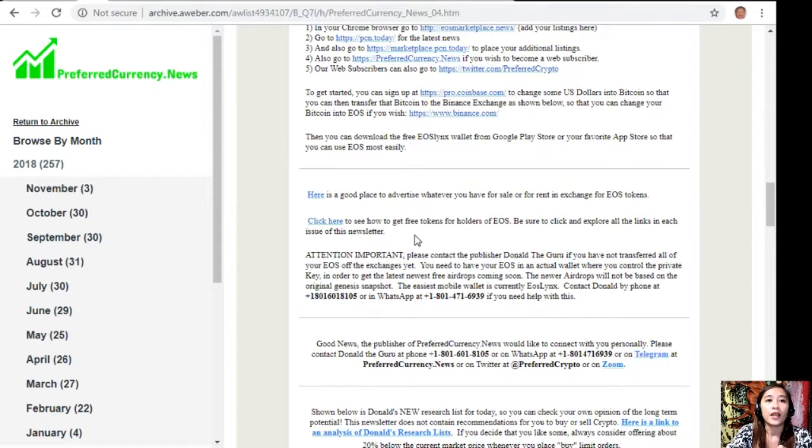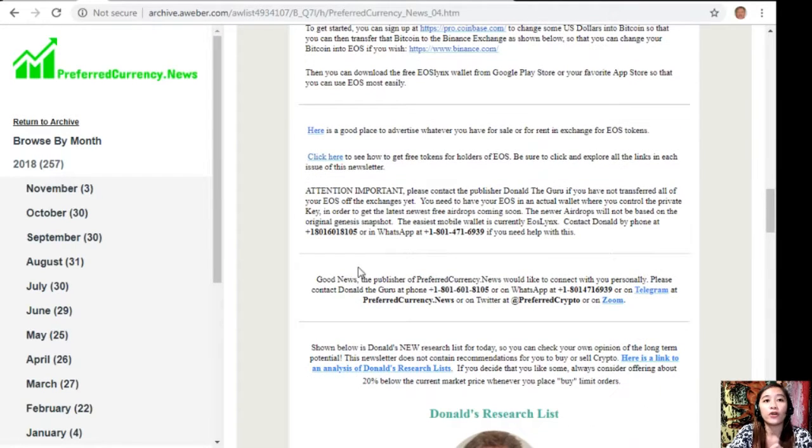And then, an important announcement to you all: please contact the publisher, Donald the Guru, if you have not transferred all of your EOS off the exchanges yet. You need to have your EOS in an actual wallet where you control the private key in order to get the latest, newest free EOS airdrops coming soon. The next airdrops will not be based on the original Genesis snapshot, and the ACS mobile wallet is currently EOS Links.